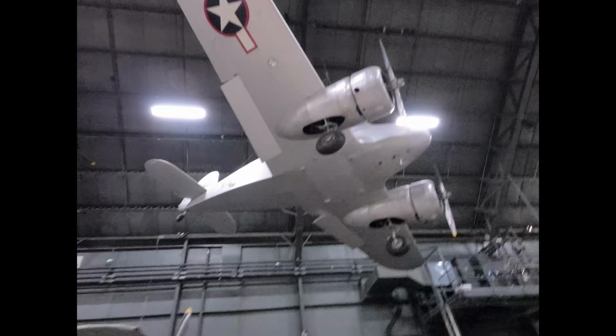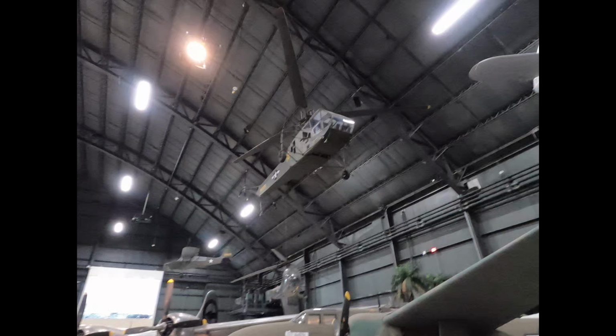Look at that sucker hanging from the ceiling. Don't know what that is. A little helicopter action. Also looks like it's straight out of Minecraft. Very boxy.